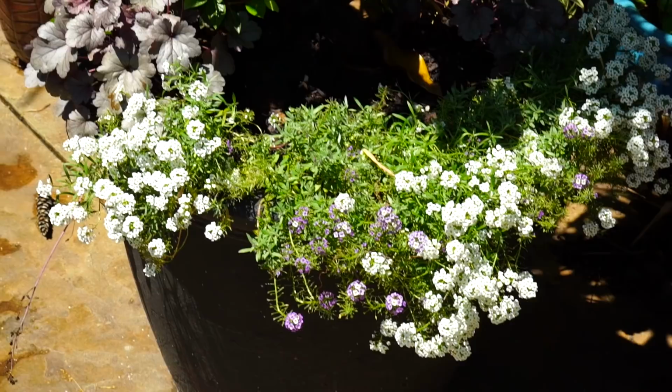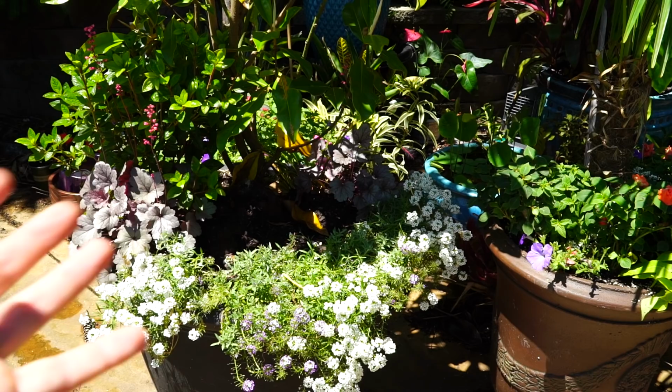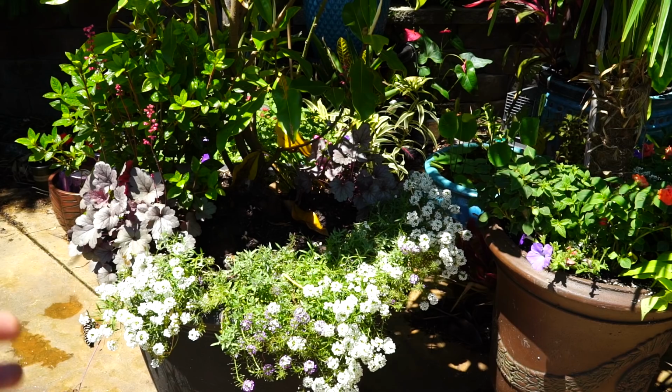This is the magnolia planter that was originally over to the side over here in between some other plants. This is going to my front porch. I'm going to keep it in the backyard during the fall through winter when the tropicals aren't out here, and then the rest of the year it will be on my front porch. So it has lots of perennials in it, and then the alyssum in the front.